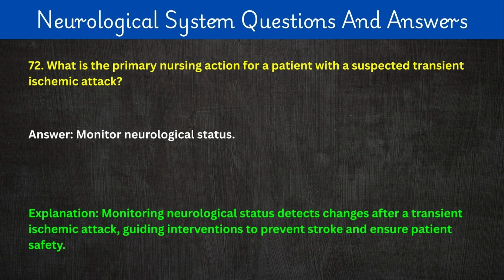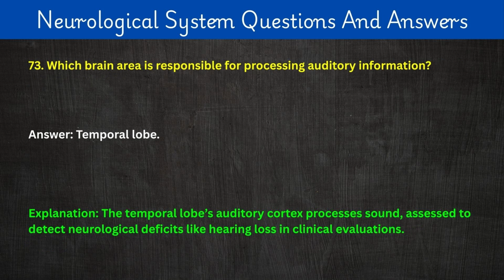72. What is the primary nursing action for a patient with a suspected transient ischemic attack? Answer: monitor neurological status. Explanation: monitoring neurological status detects changes after a transient ischemic attack, guiding interventions to prevent stroke and ensure patient safety.